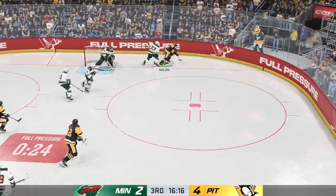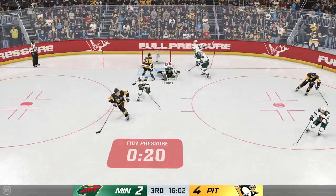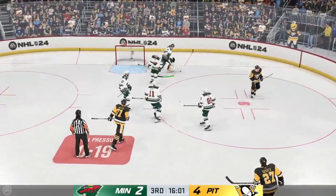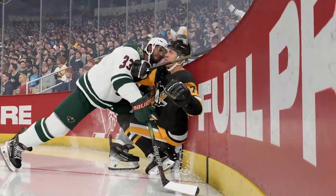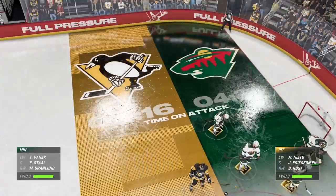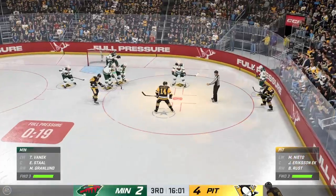Puts it wide. Sometimes when you're playing fast, you can be too fast, and you can over-rotate, and this is a huge miss as he's in the middle of the ice in primetime scoring area. Pittsburgh's turned good defense into good offense as they lead it early in this third period.